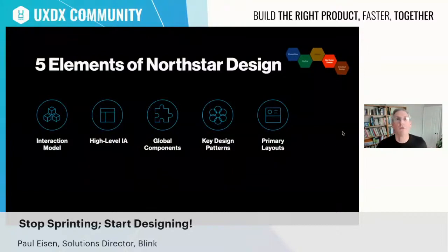This is what I have learned through my experience in my career are the most important facets to focus on to ensure that we have stability in the foundation of the design over the long term, to minimize the negative impact of change. So let's start with interaction model.